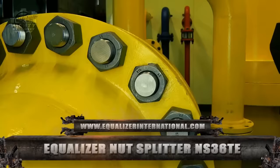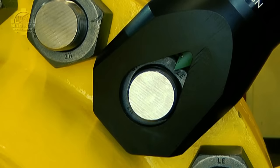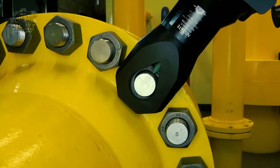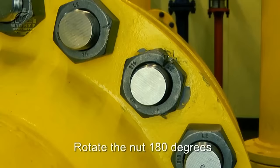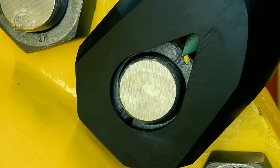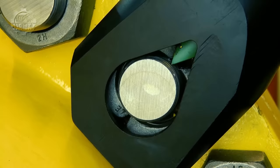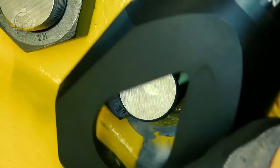Equalizer International has come up with the NS36TE External Hydraulic Nut Splitter, a nut splitter that can tackle 50mm to 65mm flat nut size ranges. This machine is designed to be on par with the challenges bolted pipeline flange joints bring. It uses a single heat-treated tool steel cutting tip that has proven itself capable of cutting up to 100 high-grade heavy hex nuts. The NS36TE is also known for its heat-treated, shock-resistant tool steel cutting tip and optimized cutting head geometry. To ensure safety while operating, it is also integrated with a steel shroud enclosing the cutting zone to protect against flying particles.